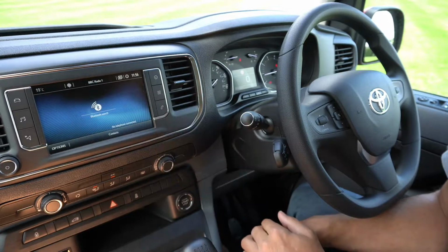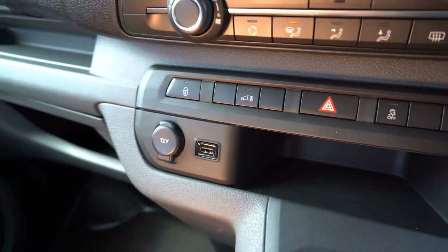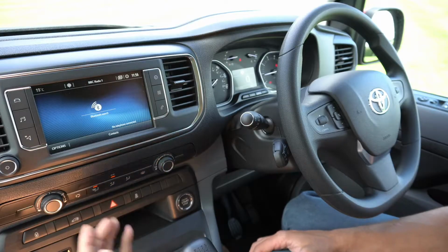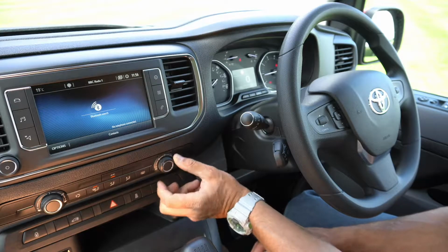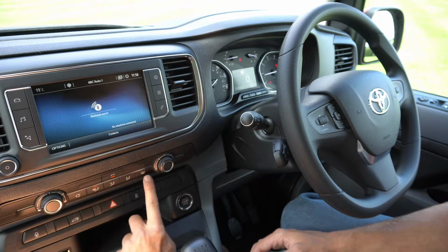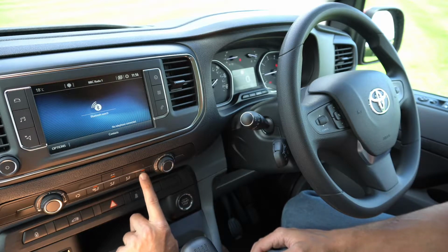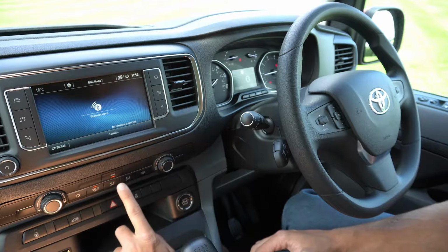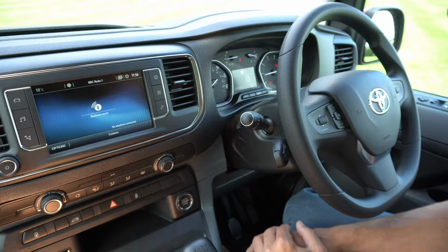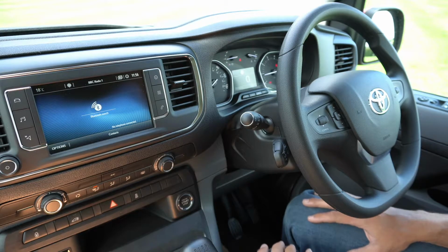Obviously, it syncs with all your Bluetooth contacts in your phone. You've also got down here a place to charge it. You've got a USB point and a 12 volt socket. Heating controls, all pretty intuitive. Temperature, fan speed, and various directions of airflow. This one here controls the heated rear screen, and it also puts your heated mirrors on. Obviously it's got cab air conditioning as standard, which is well worth having if you plan to visit anywhere hot, or if we're lucky with a British summer.